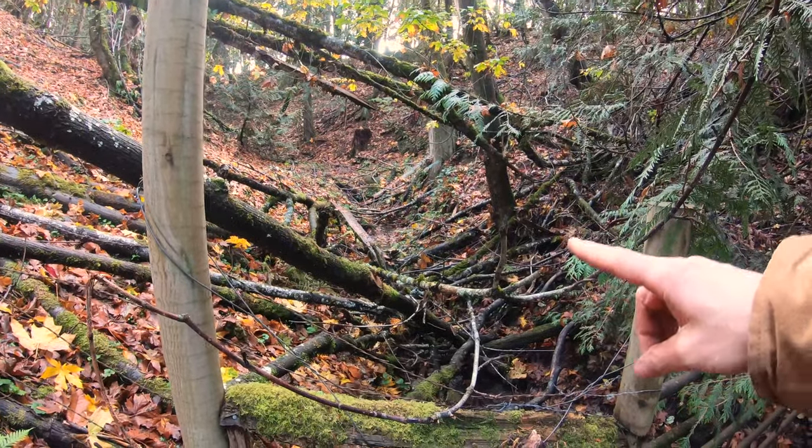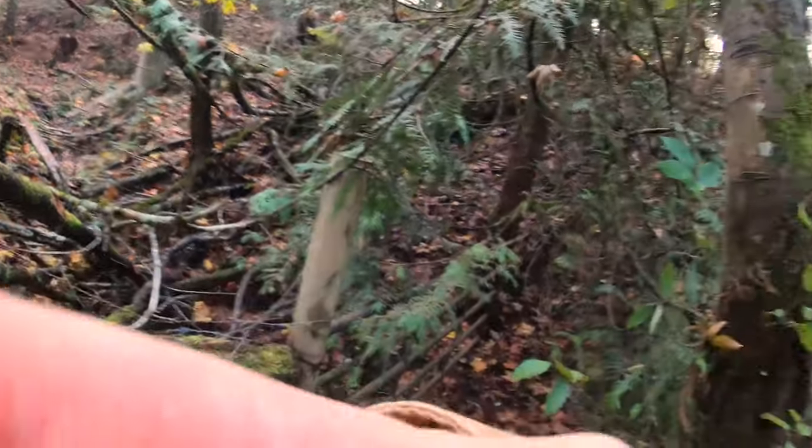The fallen trees down here don't bother me too much, mostly because they're just on the other side of the fence, so they're not my responsibility. But I do have an idea for how to use some of that mess in a productive way.